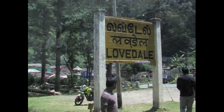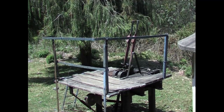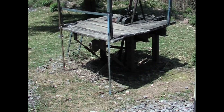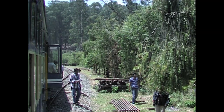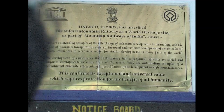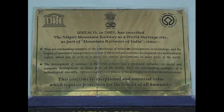A little further on, this station is called Lovedale, with its quaintly organized point levers there. Still, no doubt they do the job. Opportunity for more leg stretching. And then a sign indicating the very important UNESCO heritage site designation for the whole of this line, which undoubtedly will provide some protection from what would otherwise be premature closure.